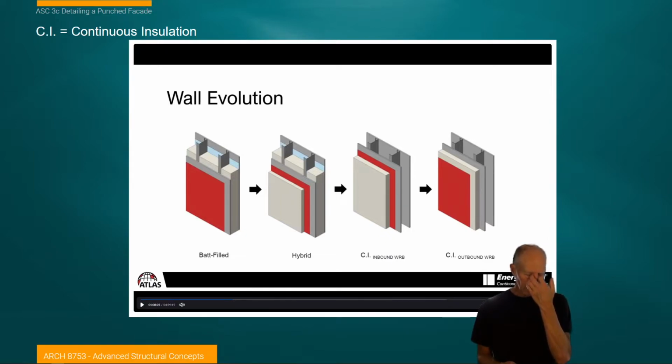Here's another one that I got from one of those seminars, where we're moving to exterior insulation systems, thinking around that idea about the break in the wall, that thermal conduction out. We have the evolution of wall systems, where we're moving the insulation from the inside of the cavity to the outside wall system, where we have our air and water barrier underneath our insulation as we currently do. And then this final one is the idea of continuous insulation with an outboard water resistant barrier.